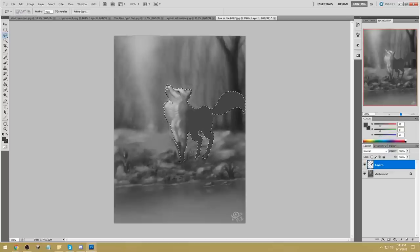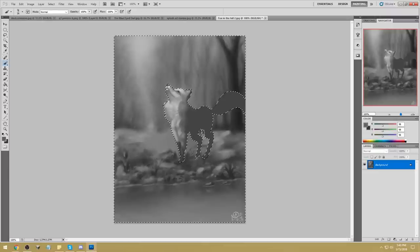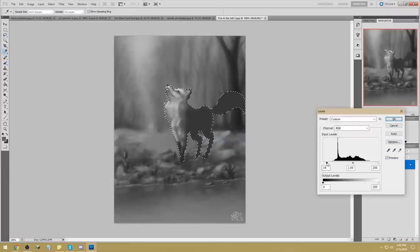All right, so I'm just getting rid of that far leg. I'm going to just ease up on the little mane here. Select inverse, and then merge that down. And then I'm going to lighten the background. So actually, I'm going to start by darkening him first.